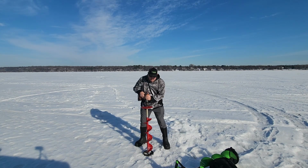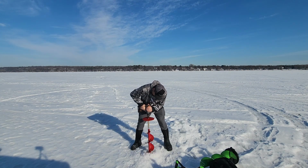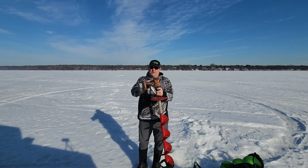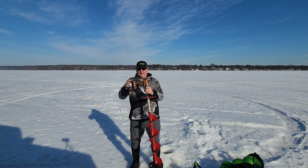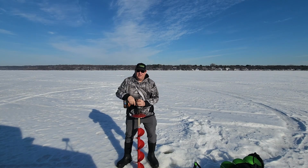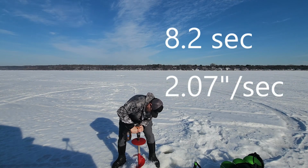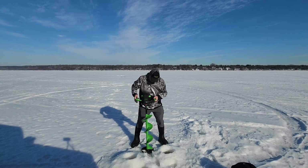All right, here we go with the 8-inch pistol bit. Got the 8-inch pistol bit, Rigid Octane, and a 9 amp-hour battery. So this is going to be about as fast as you're going to get with this 8-inch Eskimo bit. So let's do a hole here. Watch the timer. We'll see how fast it goes. That was pretty quick. Start those timers.